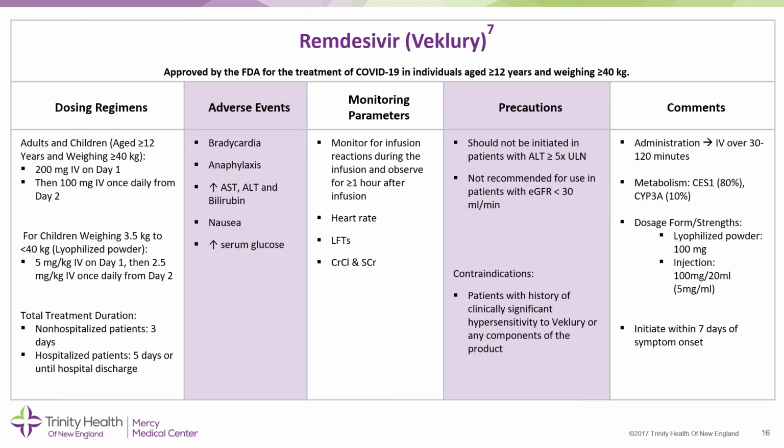The next medication we're going to talk about is remdesivir or Veklury. This medication is approved for treatment of COVID-19 in individuals that are greater than or equal to 12 years old and weighing at least 40 kilograms. So starting with the dosing. For adults and children aged greater than or equal to 12 years old and weighing greater than or equal to 40 kilograms, our dose is 200 milligrams IV on day 1, then 100 milligrams IV once daily from day 2.